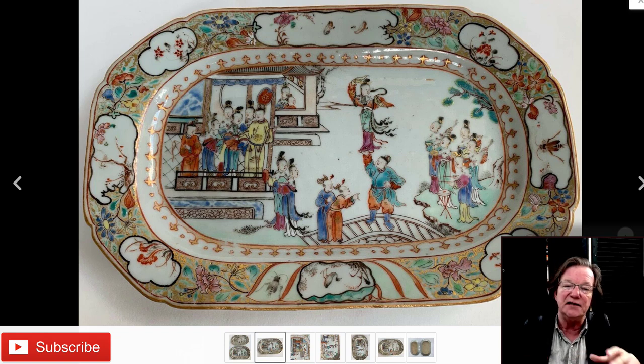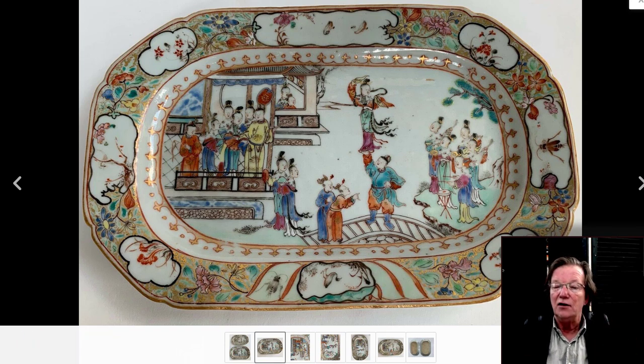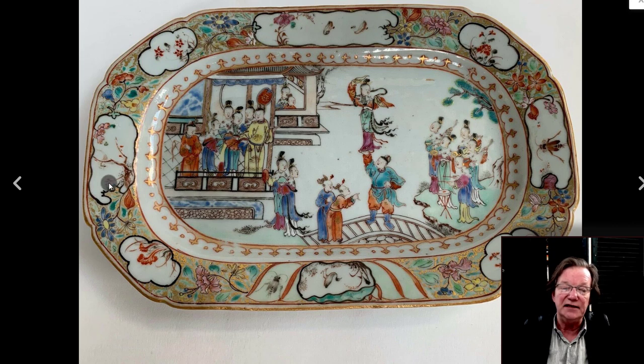And when you see Chinese export plates turn up at auctions with the sort of standard, 1770s border decoration, much of it looks very standard, pay attention to the decoration that was added to the field. Often it's just a regular, very beautifully done, terraced landscape or balustrade scene or something like that.